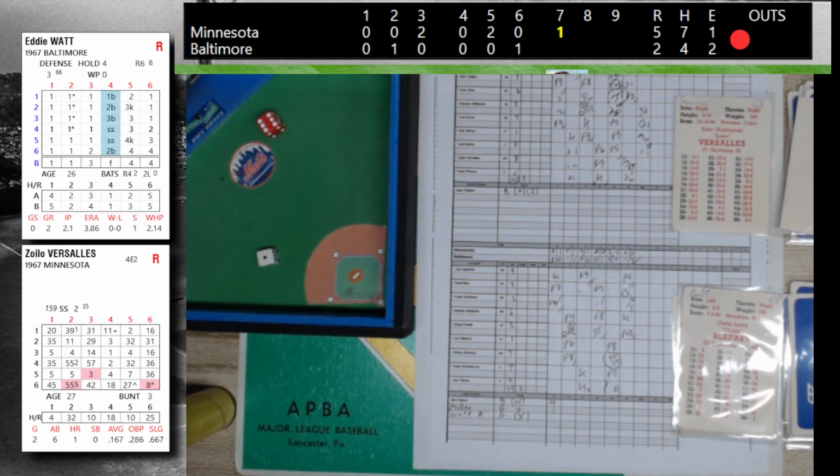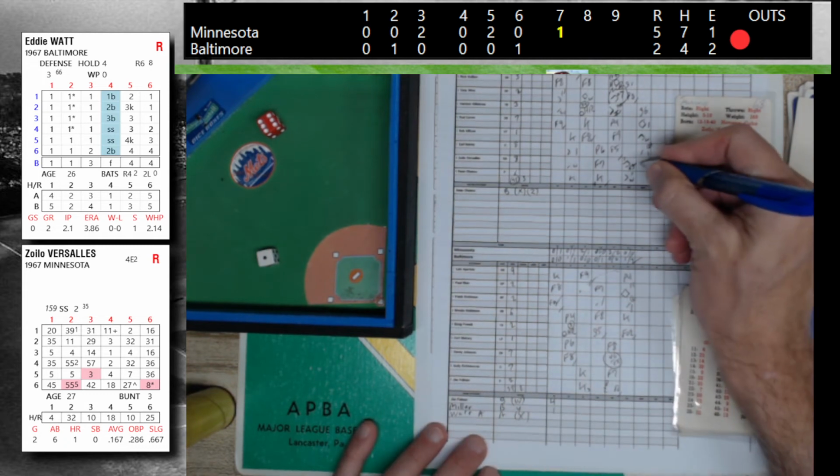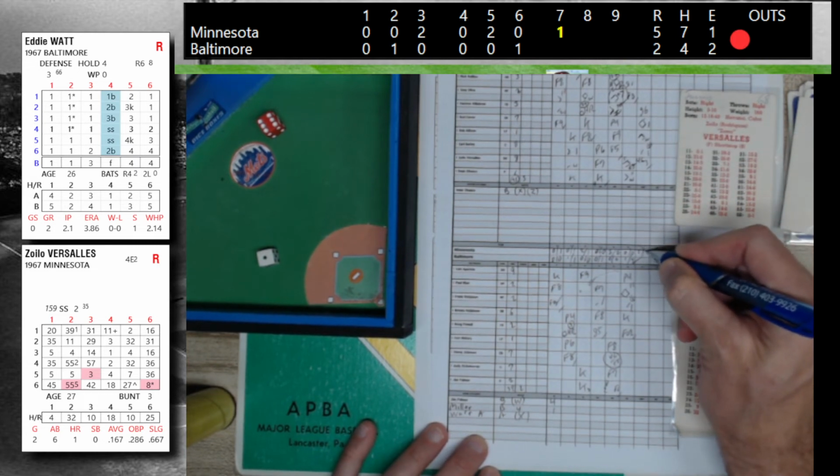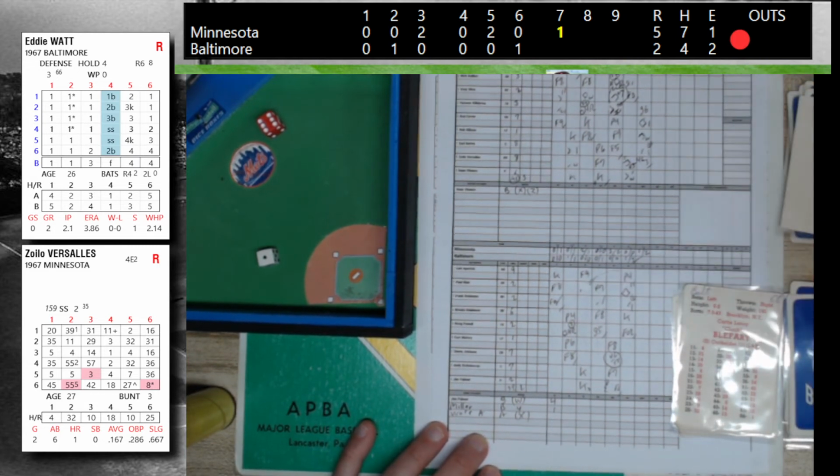First and third, 24, and that is going to be a hard hit ball right at the shortstop. No, 24 right at the second baseman, who goes to short for 1, back to first, double play. 4-6-3 double play. Huge defensive play. 1 run on 2 hits and 2 left. And we go to the bottom of the 7th inning.